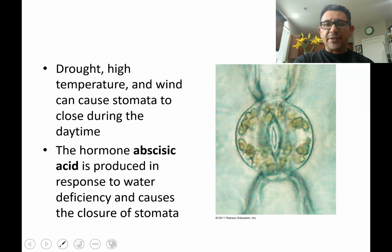And so what plants can do in conditions of drought or high wind is that they can produce a substance called abscisic acid. This abscisic acid acts like a hormone, a messenger molecule that is going to inhibit the guard cells' uptake of potassium. And if the guard cells cannot take up potassium, then they cannot become turgid and the stomata will not open.